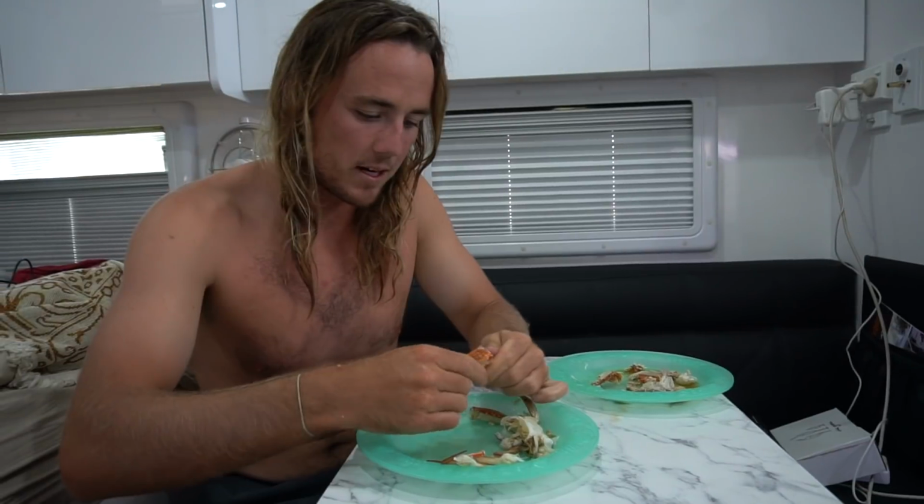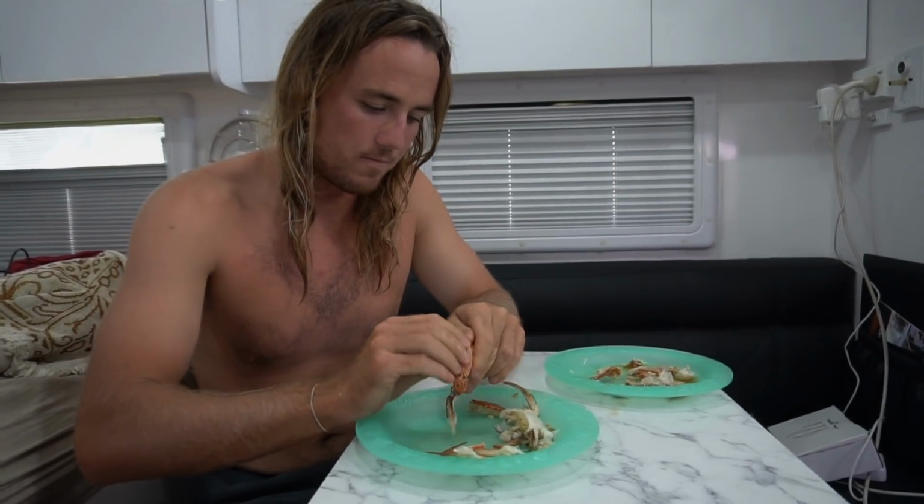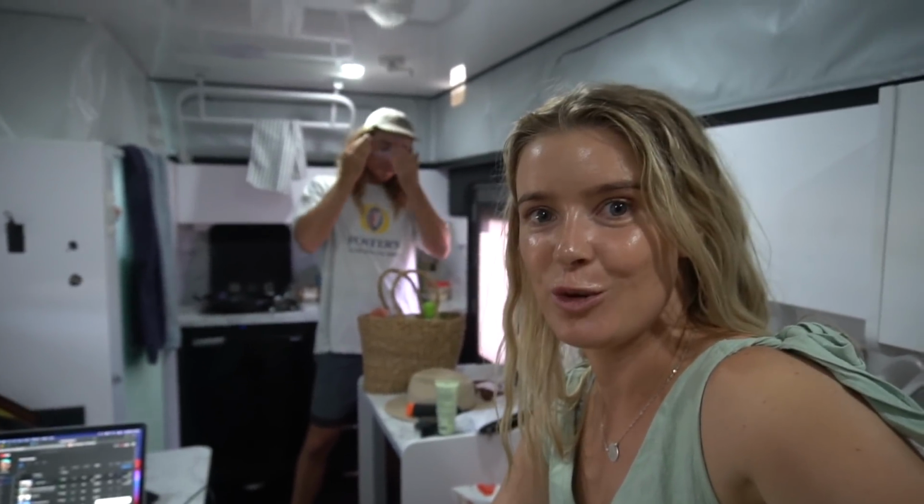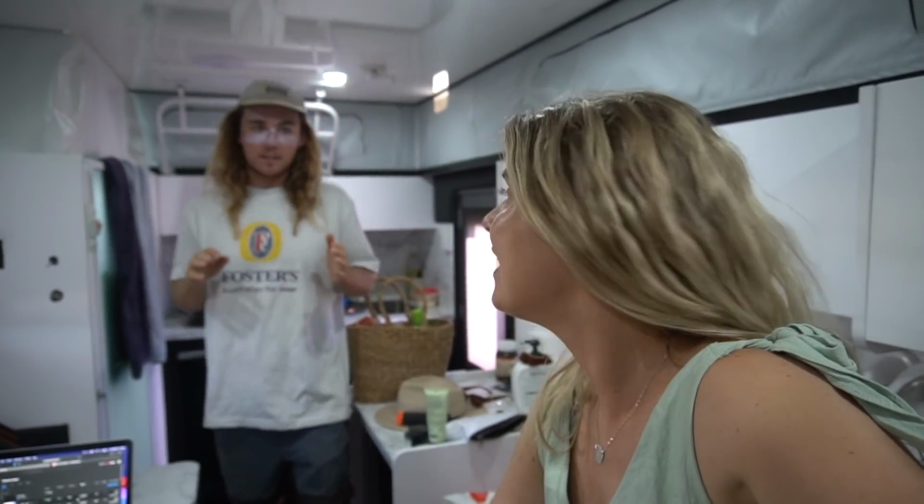And then you can get the crab meat out a lot easier. Good morning. It is a beautiful, beautiful, beautiful day here. There's no wind. It's going to be 31 degrees, so we've decided that we're going to have a bit of a beach day, and then we're going to head to Cooper's Ale Brew House for some lunch.